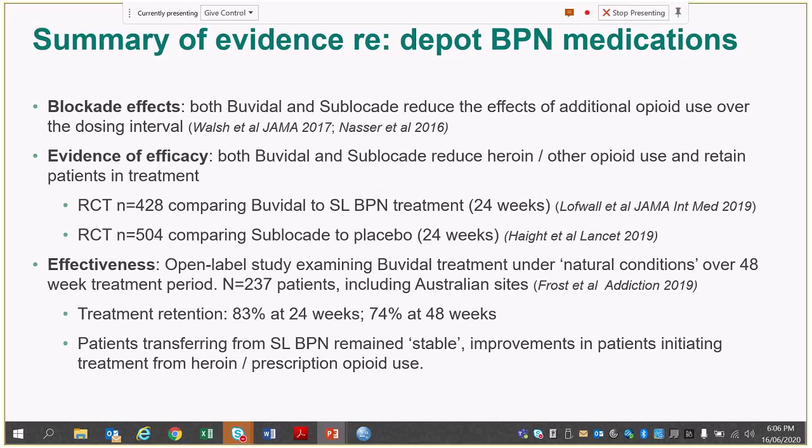And there's one other study currently underway, an open label study of Sublocade. It's also underway in New South Wales, and at some sites in Victoria and South Australia, looking at Sublocade under naturalistic conditions. We've been very fortunate in New South Wales to have been using these products in clinical trials. That's really allowed us to develop some experience, write the guidelines, write the training programs, and really hit the ground running in New South Wales, having some clinicians that know how to use these medications.